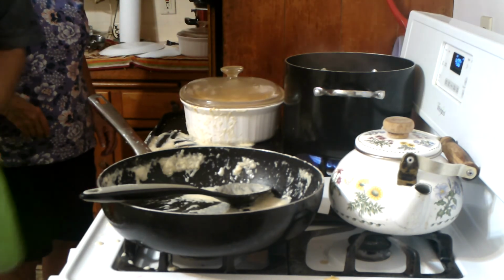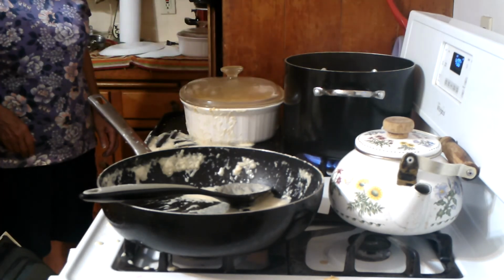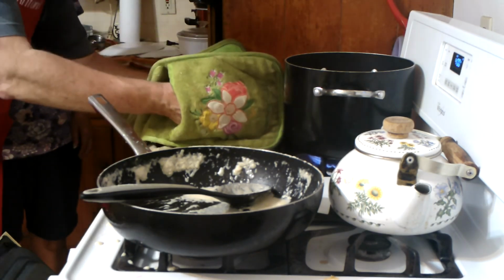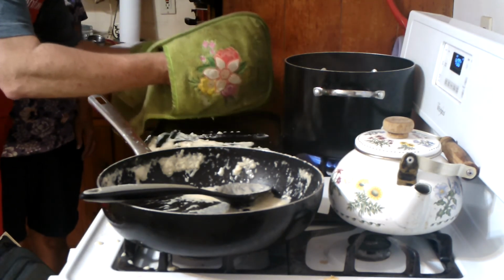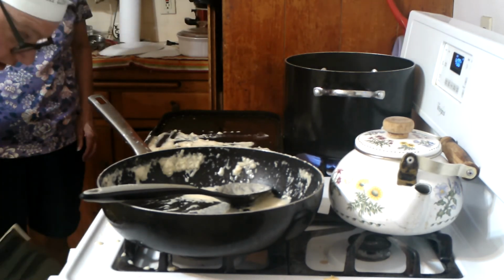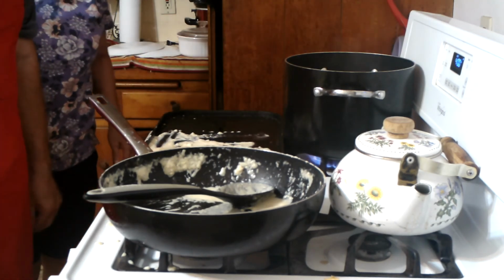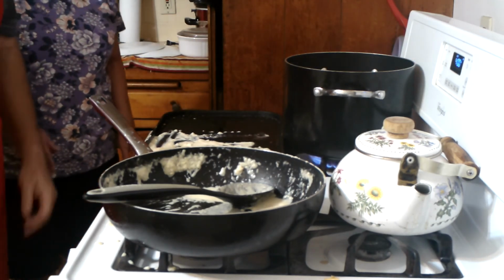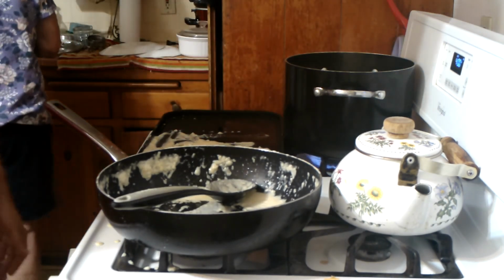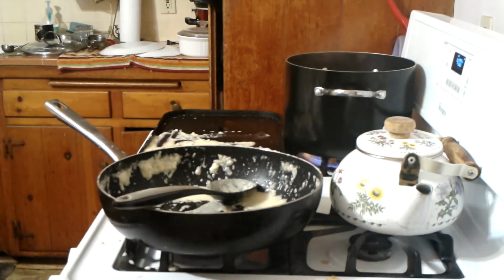Alright, now these also go into the nice 400-degree oven. Oh my! Oops. Don't drop it, I know. You don't have to drop it. Alright. And then you'll set your timer for about 25 minutes, maybe a little more. And then we'll come back, get it out, plate it up, and you'll see what's happening. We'll see you then.